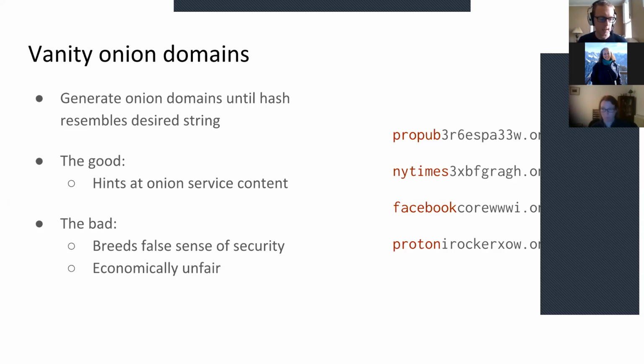Probably the most significant bad aspect is that they breed a false sense of security, because it conditions people to only verify the easy to remember part and ignore what comes after it. So if I were an attacker, I could target the New York Times onion service and generate the same prefix and hope that people only trust the first couple characters and ignore what comes after it. So that is a huge issue, and it's also economically unfair.